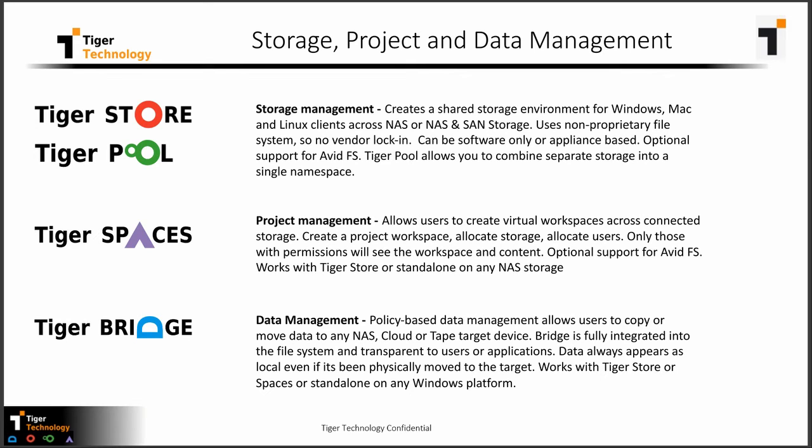Tiger Spaces is our project management solution. This allows users to create virtual workspaces across any of the connected storage. So you can create a project workspace, you can allocate storage to it, and you can allocate users to it. And only those people that have permissions will see the workspace and the content. Again, Tiger Spaces has optional support for the AVID file system, and Tiger Spaces will work alongside Tiger Store or standalone with any NAS storage.